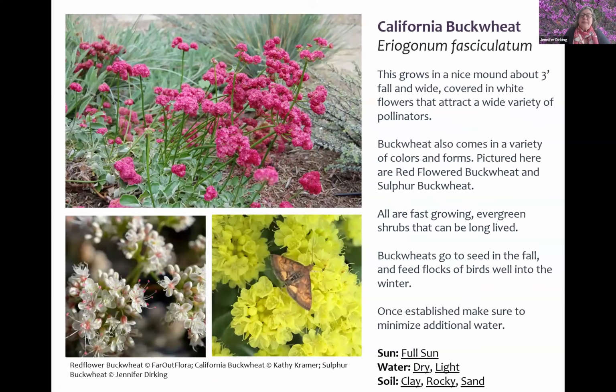The California buckwheat, which is the white one in the lower left. I featured that one just because I believe it is the most ubiquitous. But it's a gorgeous plant, grows in a nice mound, comes in many colors and forms. And there's a red flowered buckwheat here. There's also a sulfur buckwheat. I actually took this picture myself on the Bringing Back the Natives garden tour 2 years ago. So the habitat creation is definitely working. And they don't require a lot of water, but they do retain water and are less flammable than plants that are more resinous.